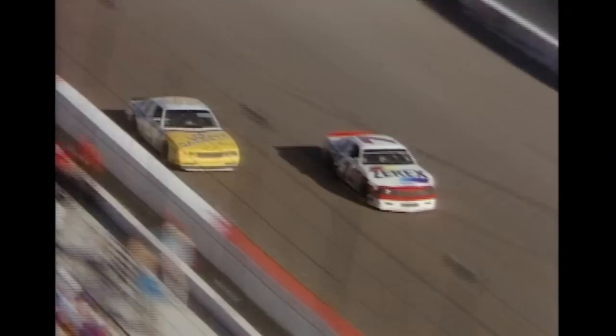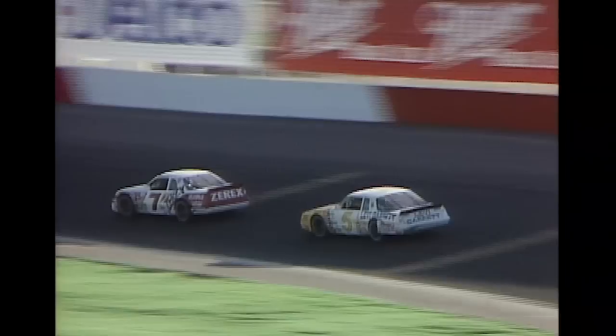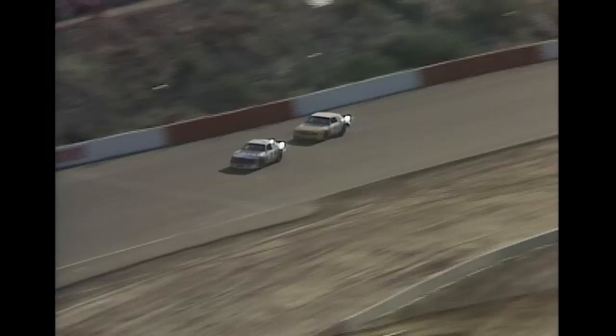Here is a battle between the number 7 car of Alan Kulwicki and the 5 car of Jeff Bodine. And Bodine was up there battling for second for a while, but now Alan Kulwicki has come on to take away the fourth spot from Bodine. Kulwicki's car has been running very well. As he mentioned, when we talked to him on the radio, he had gotten behind, had made some pit stops early there because of a lug problem, but since then the car has really been running good.